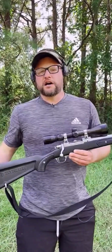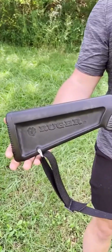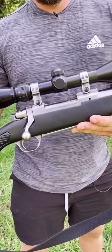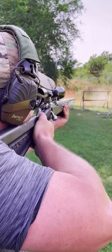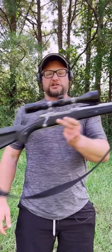Today I'm showing you my Ruger M77 Mark II. This particular rifle was the first rifle that I ever purchased with my own money. I got it the day I turned 18. It's been a solid performer. I put down a lot of game with this rifle and I would not trade this thing for anything in the world. This is by far one of my favorite rifles. My old school M77 Mark II in .223, baby.